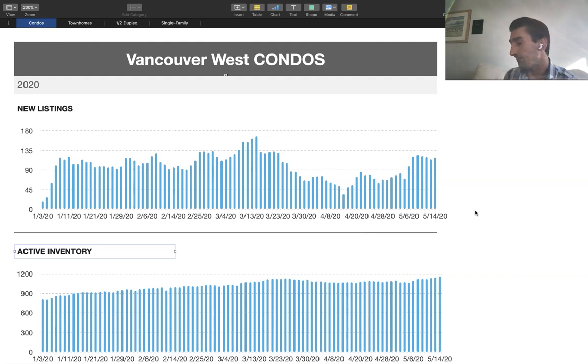What I can say is, again, for the most part, prices have held firm, and we have seen some minor price discounting along the way. Condos that would have sold with multiple offers in early March ended up selling for maybe slightly below the list price in some of the later weeks into this thing. So just some stuff to consider as we go into this.